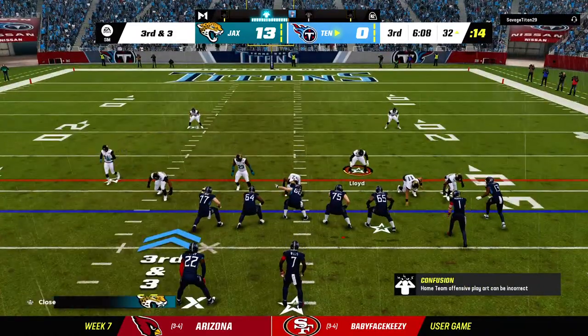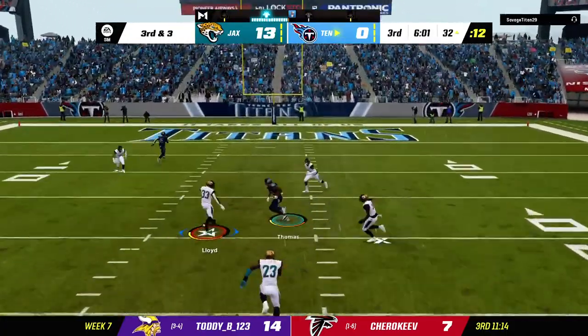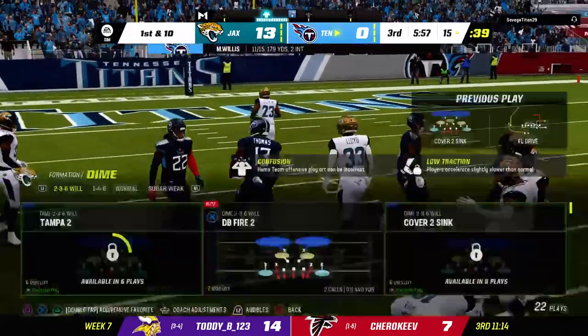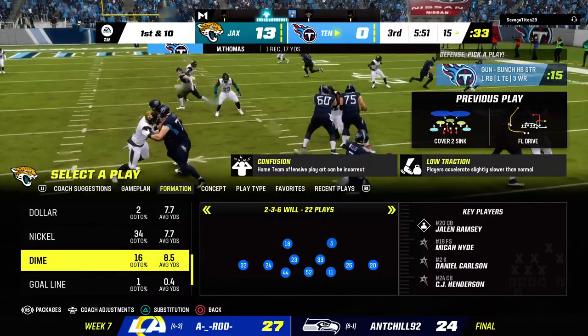Seventh play of the drive now as they come up on a 3rd and 3. Now Willis on 3rd down. Open man is Michael Thomas. And he's going to have another 1st down as the tackle's made at the Jaguars' 15-yard line. 17 yards on that play for the Titans.